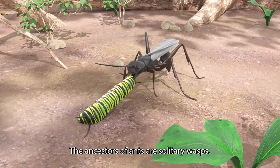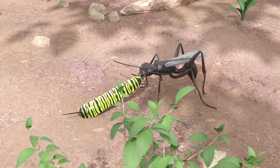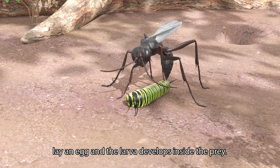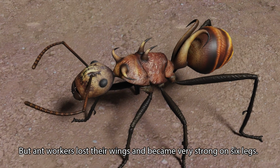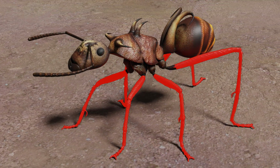The ancestors of ants are solitary wasps. They hunt insects while flying and bring their prey to ground shelters, lay an egg, and a larva develops inside the prey. But ant workers lost their wings and became very strong on 6 legs.